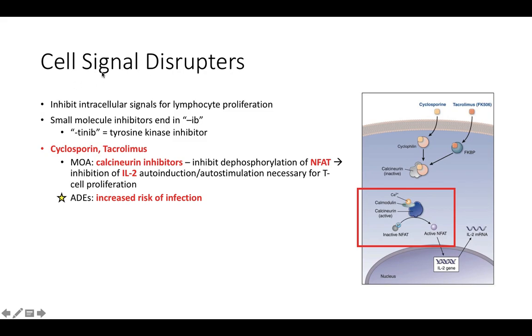Your cell signal disruptors are cyclosporin and tacrolimus, and these are both calcineurin inhibitors. So the calcineurin inhibitors are going to inhibit dephosphorylation of your NFAT, and this leads to the inhibition of IL-2 autoinduction that's necessary for T cell proliferation. And as a result, you can see an increased risk of infection with cyclosporin or tacrolimus.